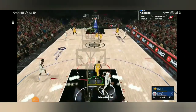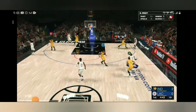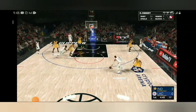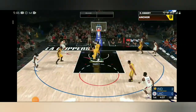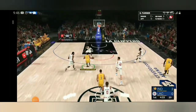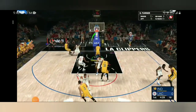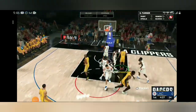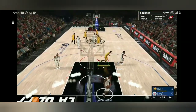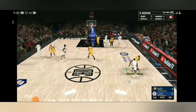There's a little bit of strength to Paul George. Just shrugs off the contact. Here's Westbrook. And Hibbert with the block. Turner for three. Inside. The shot's good on the assist by West. And becoming more of a facilitator, West finds his man that time.